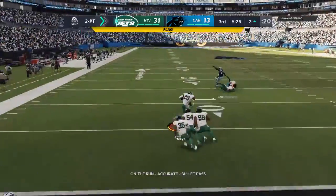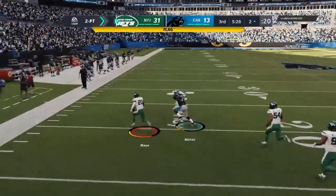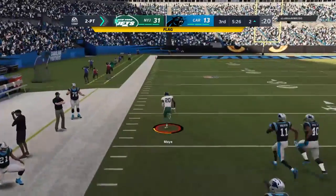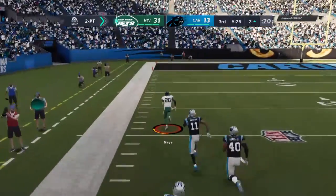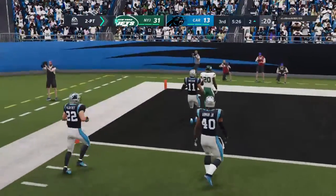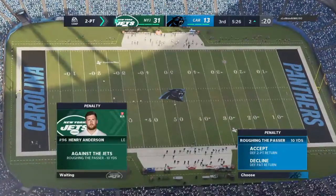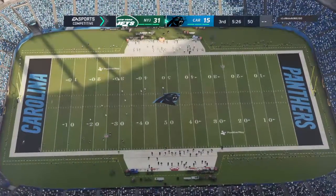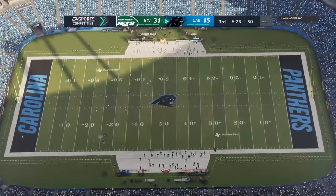And now here is another interception. Marcus May with a pick. And he's got daylight. It's a foot race. He's at the 40, 20, 10, 5, and he takes it all the way back. It's a pick 2, if you will, as that play backfires in a big way.